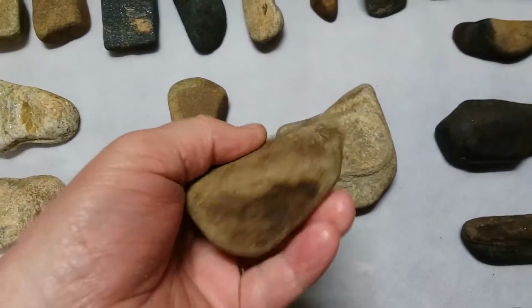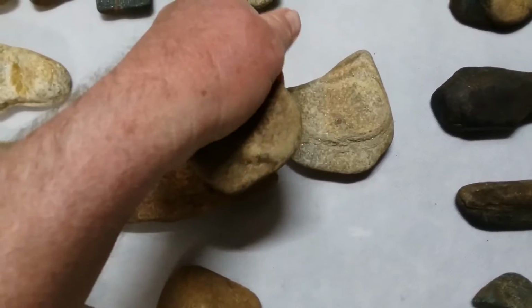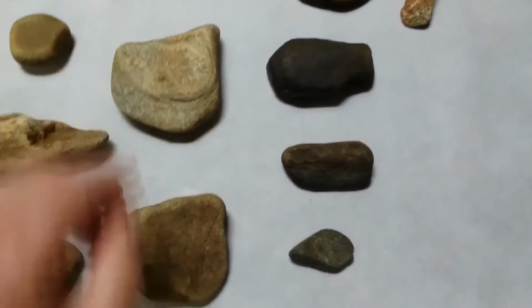Same idea. It'd be held in the hand like that. Been polished a good bit more than that one too, but that one's old and worn quite a bit. It's river worn quite a bit.